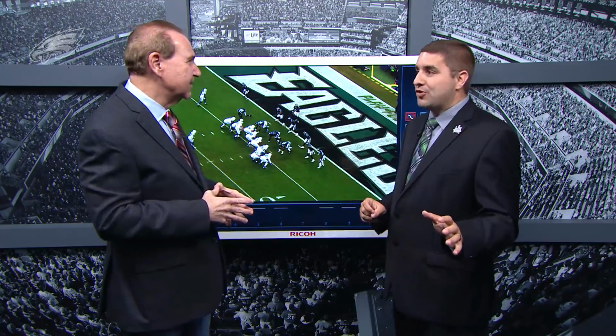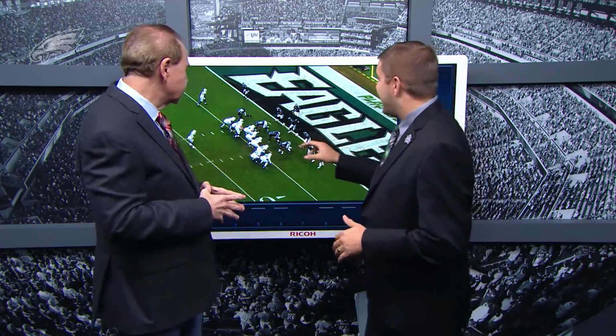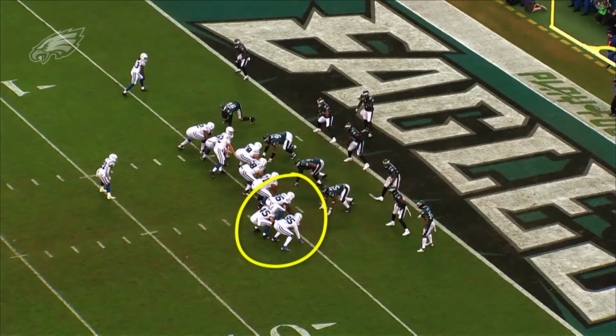Derek Barnett with the huge sack on 4th down, but it starts with some coverage. And what's interesting here is that the Colts come out and they give the Eagles something to think about because it's a 13 personnel set, 1 back, 3 tight ends. And all 3 tight ends to one side, which is an alert for boot to that side. So you have to be aware of that. It's boot to that side, and it's levels. Whether you want to call it smash or not, it's levels.